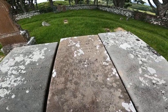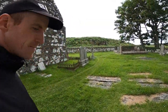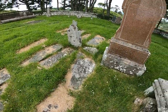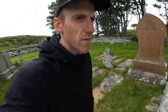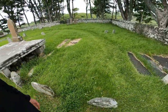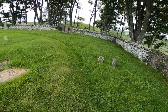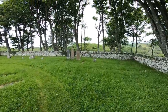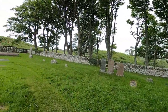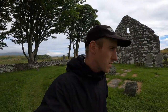Some of these look really, really old. It's hard to even see a year on some of them. These ones as well, so ancient that if there had been anything written on them, it's totally eroded off. Each one of these will be a grave as well. What a spot for a graveyard, out here on this pinnacle of land. And it's only literally a mile, maybe 2 miles from Fairy Hill Cottage. So you should check it out.